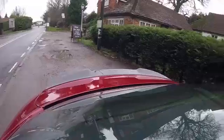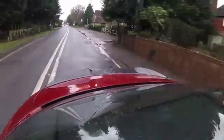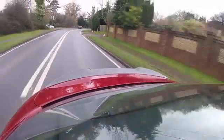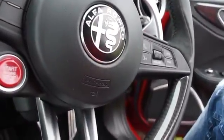Okay, here we go. Rear wheel drive, 500 brake horsepower plus. I'm a massive sucker for Alcantara steering wheels. So the fact that this is a mixture of leather, Alcantara, carbon fibre and a bit of stainless steel there, Alfa are winning on the design of the interior.